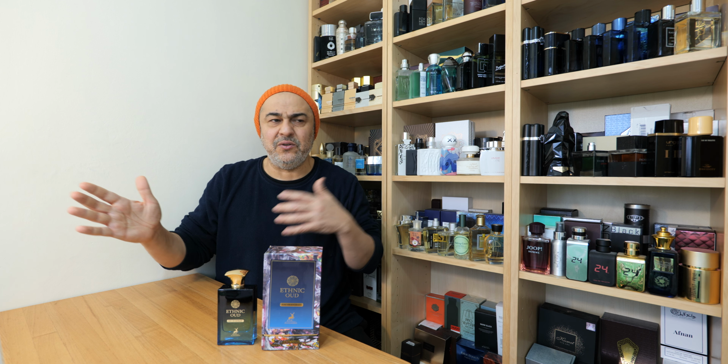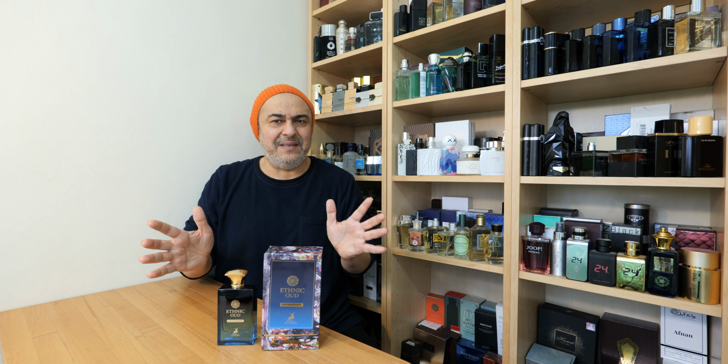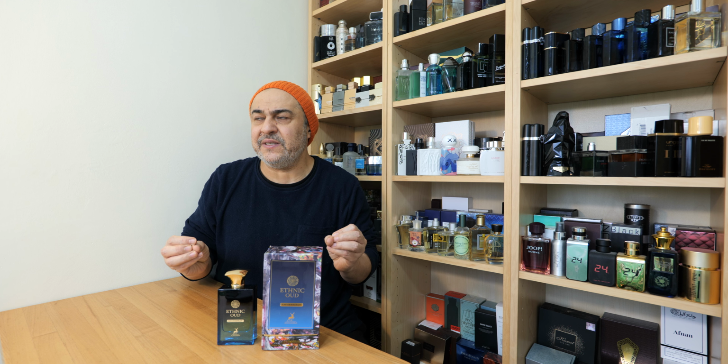It's quite sweet. The sweetness between 0 to 10, 10 being the sweetest, this is around 5. It's bang in the middle. Basically, it's a medium sweetness.